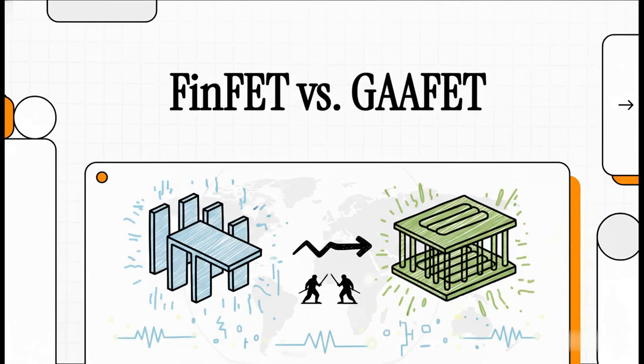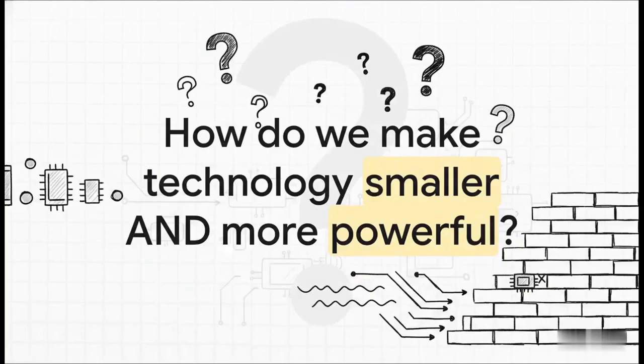All right, let's dive into the microscopic battle that's literally shaping the future of all technology. FinFET versus GAAFET. Now, I know these sound like crazy acronyms, but stick with me, because these are the tiny, unbelievably powerful switches at the heart of, well, everything, from the phone in your hand to the massive data centers that run our world. This right here is the multi-trillion-dollar question. It's what drives the entire semiconductor industry.